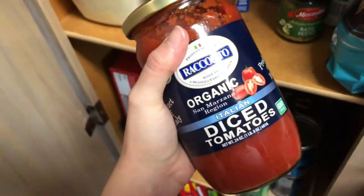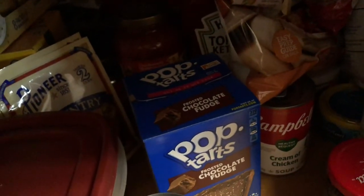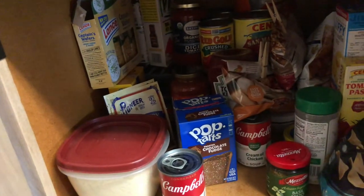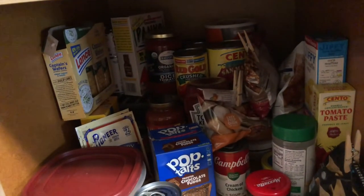And then this guy, I'm also just gonna put in here without knocking anything over. As you can see, things have been getting a little crazy, so I need to move some stuff around, but it's actually not that bad up here. I know exactly what's in here, so that's helpful.